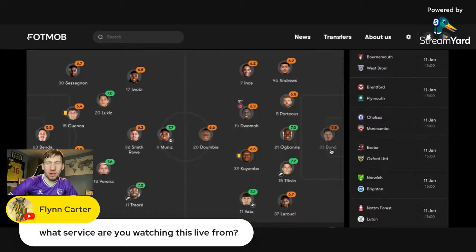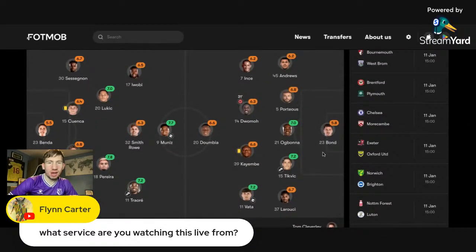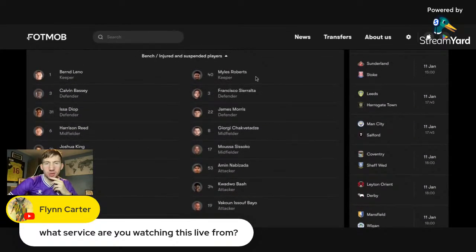Yeah, Jonathan Bond for 5.8. Of course, goalkeepers, I don't read too much into their ratings, to be totally honest with you. But yeah, Rocco Vata, Tikvic and Ogbonna are Watford's highest performers. Lukic, Pereira, Traore and Muniz are Fulham's highest performers. Scrolling down onto the bench, you can see Miles Roberts is on the bench for Watford after being recalled from Partick Thistle. Francisco Sierralta, James Morris, Georgie, Musa, Amin Nabidza, of course, the Watford Academy attacker, Quadwo Bar and Vacuum Bio.